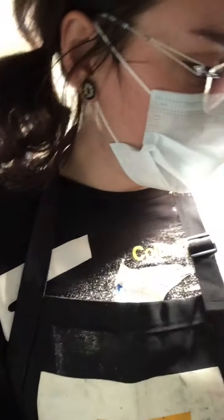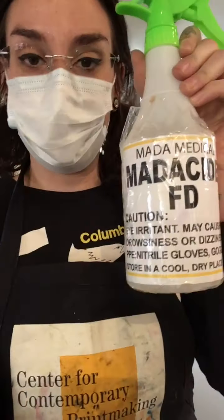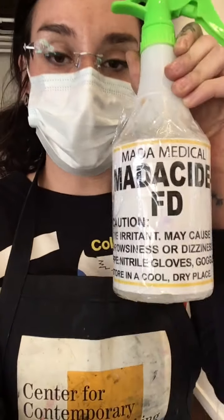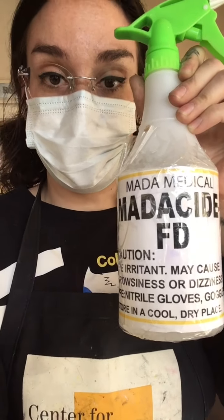The disinfectants that we're using are two different kinds that were recommended in resources given to us by the Yale School of Public Health. The first is Madicide FD. It's an isopropyl alcohol-based disinfectant that is used in hospitals that we actually found from a tattoo supplier.